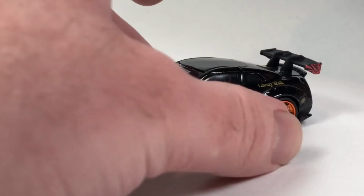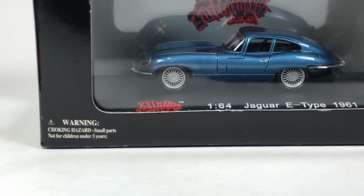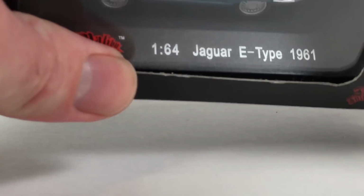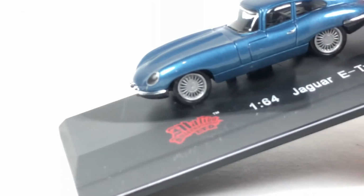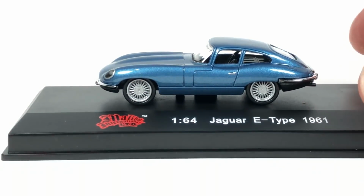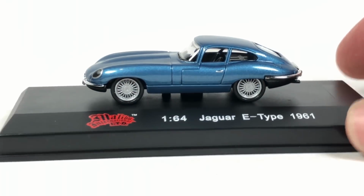Let's get into this Malibu diecast kind of oddity here. This 1/64 scale Jaguar E-Type 1961 from Malibu International. So we're going to pop it off the base here.